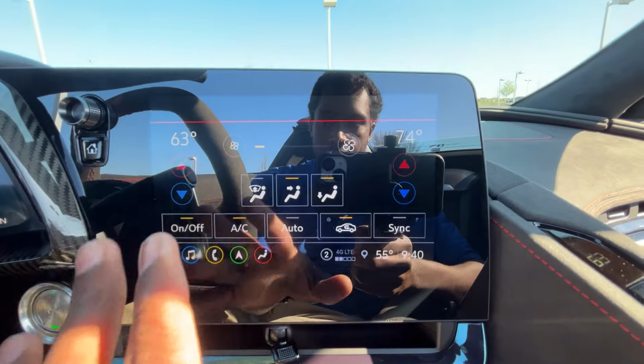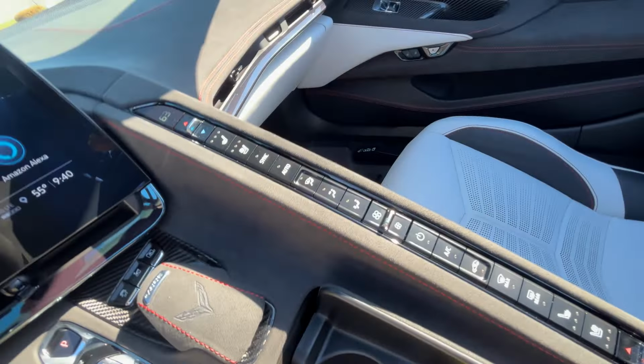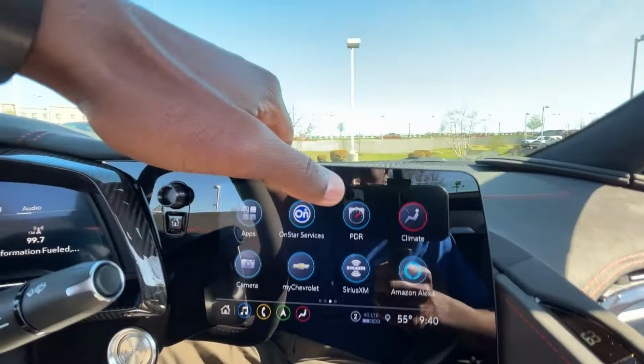So I can use the screen. I love using the screen. It's actually pretty easy to use, or you can use the buttons. It's just hard for me, unless you know where everything is, to use the buttons. It's just easier to use the screen.